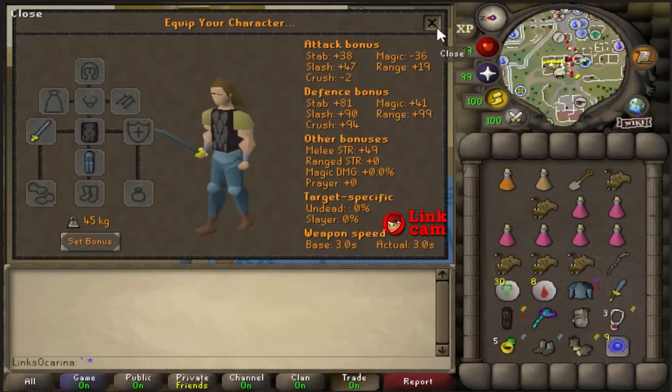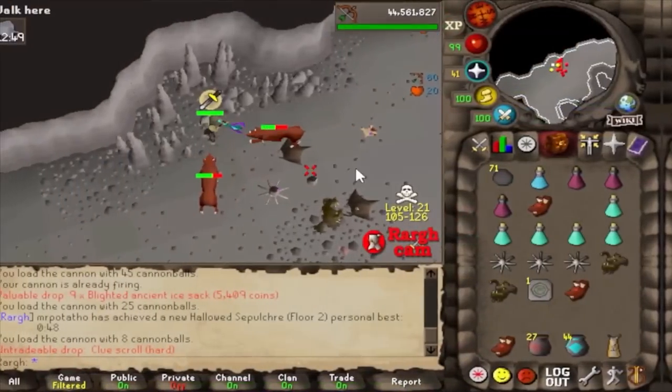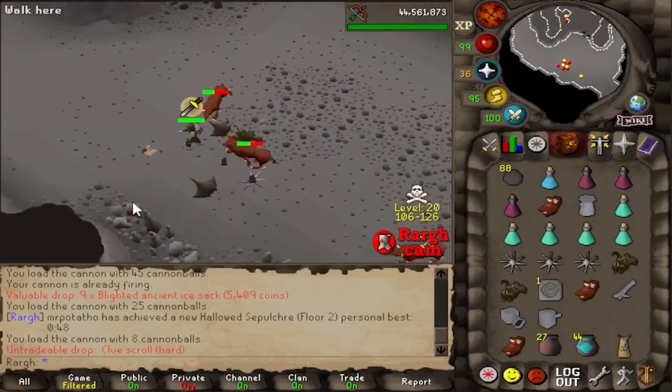Not ideal at all. And there's no way I could do this, because if he goes magic, I'm in so much trouble. Oh my god, pick up the cannon. Don't waste any more cannonballs. Pick it up. We're out of here.